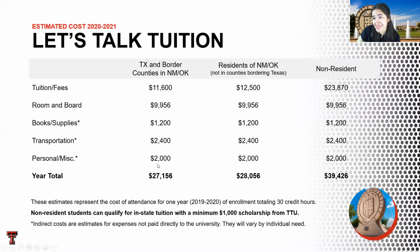Personal and miscellaneous things. Basically, if you want to buy snacks, maybe go to the movies, do stuff like that, this is what it's estimating. But we have a lot of events on campus too that are already included in your tuition and fees. So you don't have to pay for anything on campus.